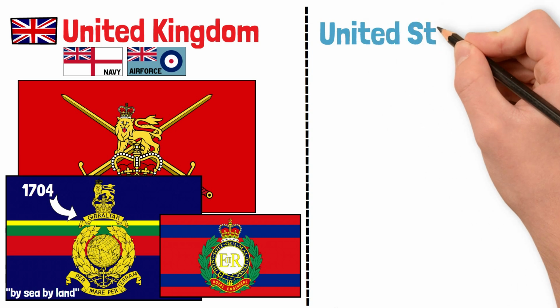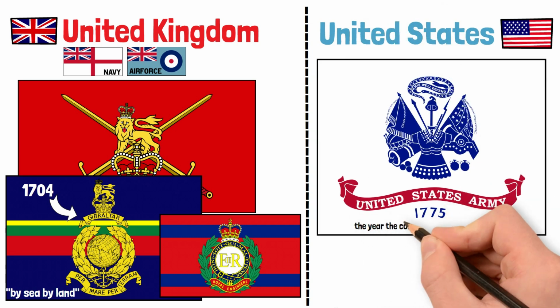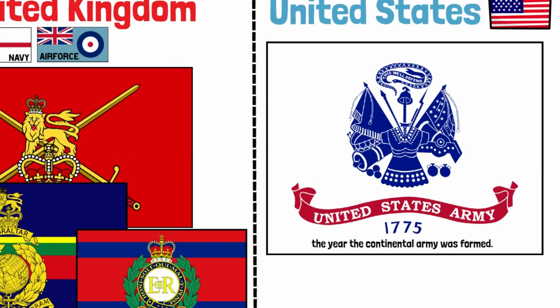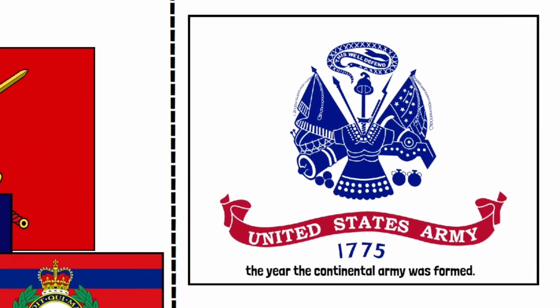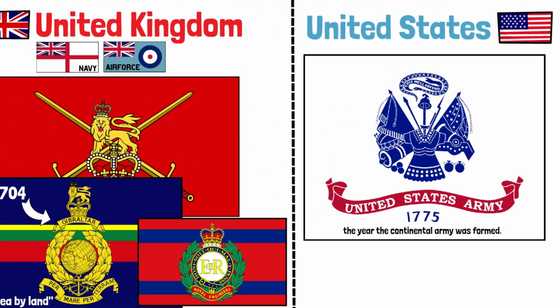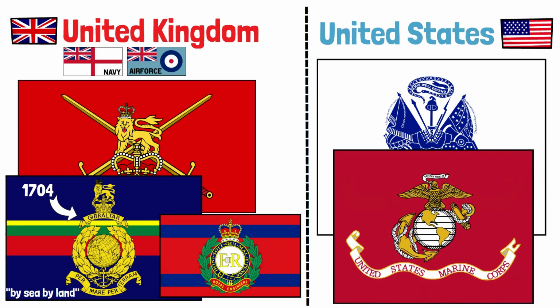The United States one is okay, kind of underwhelming to be honest, and at the same time way too detailed to be impactful. 1775 was the year the Continental Army was formed. The armor symbolizes strength and defense. The musket, mortar, and cannon represent the different divisions within the US Army at the time. The cap on the sword represents the cap of liberty, a symbol of revolution, and the snake is said to symbolize the readiness of the US Army, although the Marine Infantry flag is much better looking.